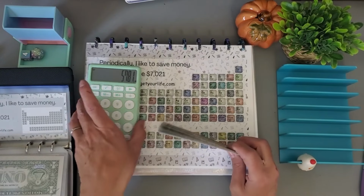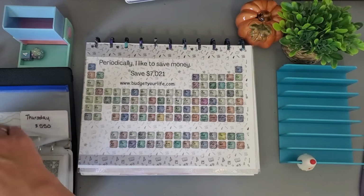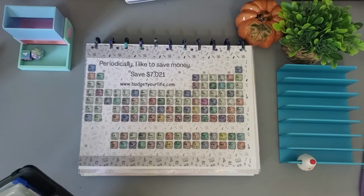So we're getting really close to the $6,000 mark. Nice. This one is coming along nicely. I love how it's turning out. So we did not finish any today, but we made some good progress on a couple of the challenges.